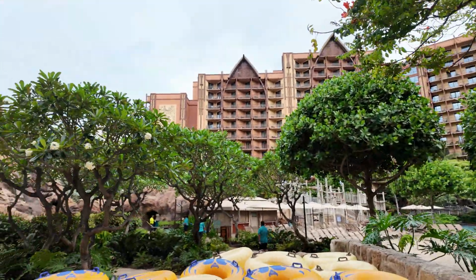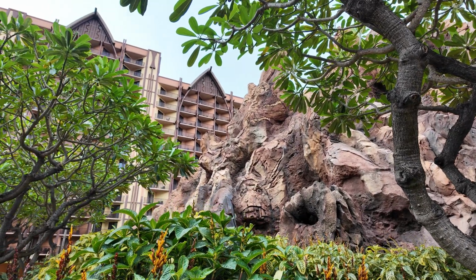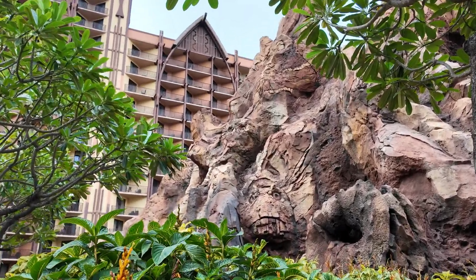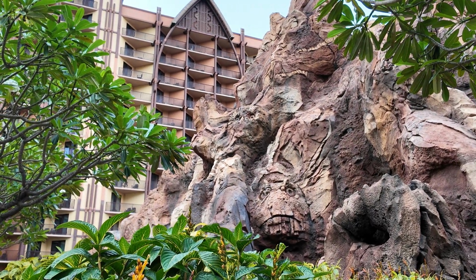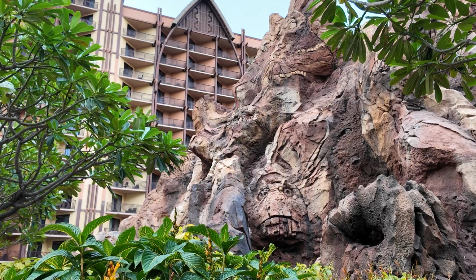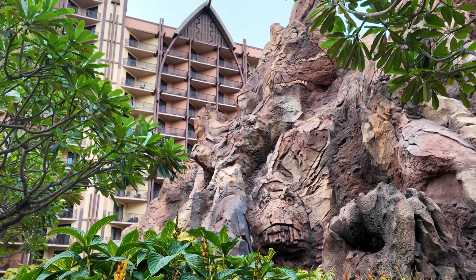All right, let's go find some more. Here's a good one that I found on the far side of that volcano that we were just looking at. It is a huge fish coming straight out of the rock. Actually, I can't tell if it's a lizard or a fish, but it's definitely a huge creature with a giant face that's coming out of the side of the rock there.